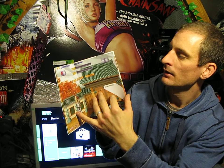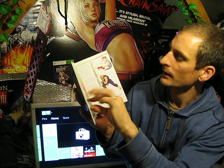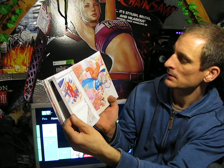And I do like Street Fighter, but I'm not particularly a fan like I buy everything. But I thought this was quite nice to pick up, just to have a quick read through and then probably sell on. It's got some really nice artwork in there, and it goes into the characters and all sorts. So if any of you guys are interested in that, just make me an offer and I'll see what I can do.